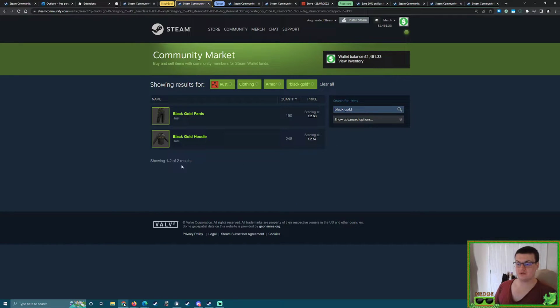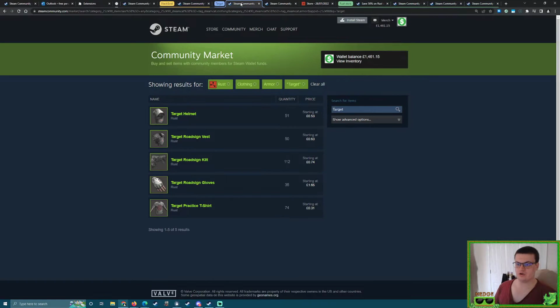Now, it's not just the Black Gold that we might see more of today. We might see that Target clothing being accepted today. So if you recall, Target Tier 2 came out a good few weeks ago. The creators also tried to get the Tier 3 out. Tier 3 wasn't accepted. I don't know. But they've also made a grey Target hoodie and pants. Will we see that today? And if we do, what's going to happen here? So just a quick refresher. 53 quantity for the helmet, 49 quantity for the vest, 114 quantity for the kilt. They're not very expensive. It's a bit awkward. But if we see that clothing appear today, I reckon that kilt's probably going to be getting a lot more expensive is what I'm saying.